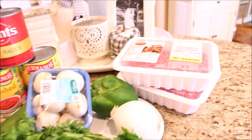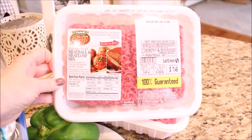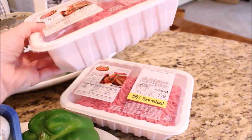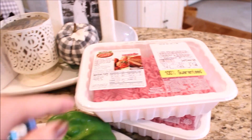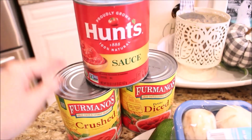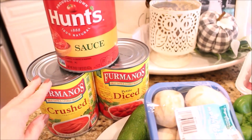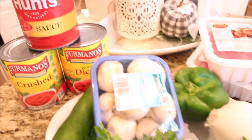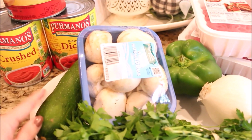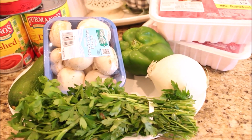So some of the things that you will need for this recipe is a couple packages of ground meat. I really like to use this meatloaf mix because it's a combination of veal, beef, and pork, and it really adds a great flavor to meatballs. You will also need a couple 28-ounce cans of tomatoes. I like to use the regular sauce, crushed and diced tomatoes. Any brand will do. As for the veggies, I will be using some fresh parsley, white mushrooms, zucchini, green peppers, onions, and garlic, but you can use whatever veggie your family likes.